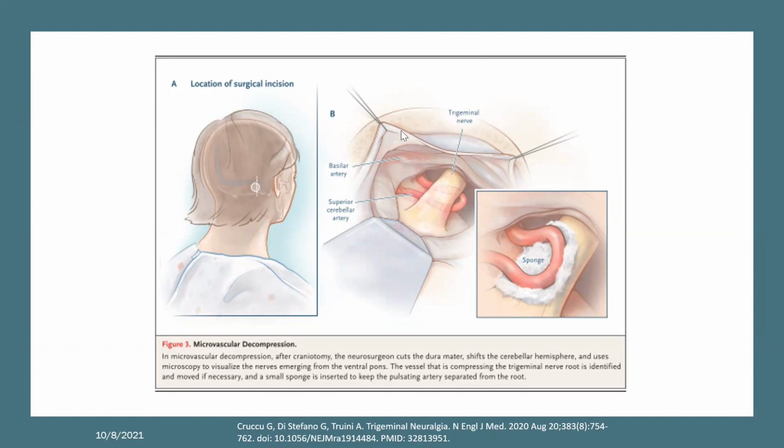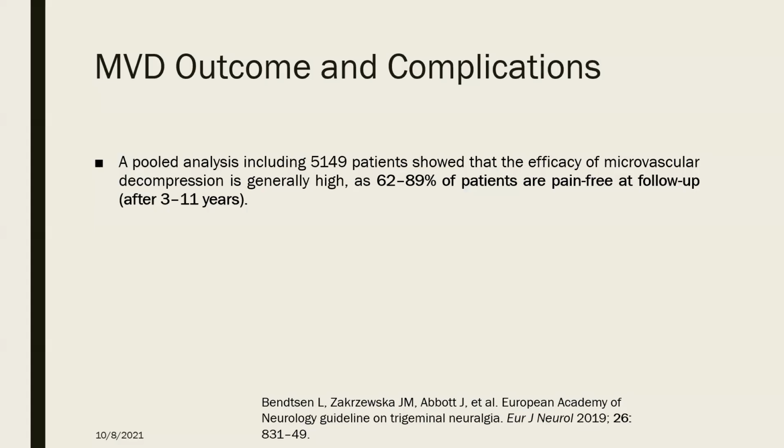You can see the trigeminal nerve. Usually the superior cerebellar artery is the vessel that is going to be close and cause all the effects. The aim is to put something in between, it could be a sponge or something else, to keep the function of the trigeminal nerve and prevent the demyelination that we talked about in the pathology.